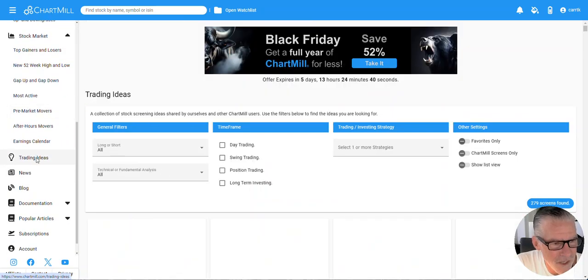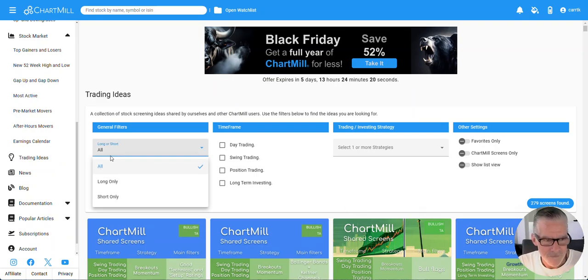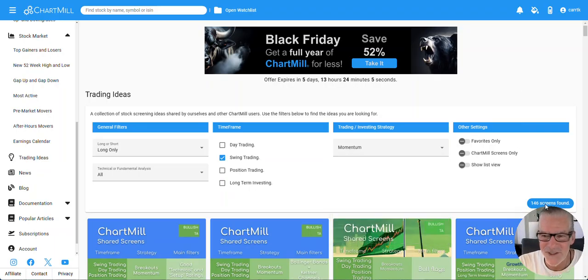Trading Ideas. You go to Trading Ideas, and there is a long list of pre-programmed screening tools in Chartmill, and you can weed out the ones that you don't really want to look at and have a small set of ones that you do want to look at. So you can focus on long only. You can focus on, say, swing trading and maybe momentum. Put in those three, and we've got 146 screens to choose from.